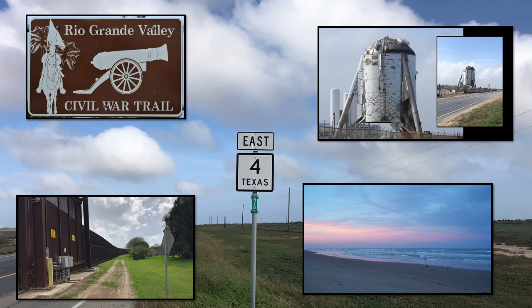Another fun road trip is in the far valley of South Texas. It's the Rio Grande Valley, and it's Texas Highway 4. This little road will take you to many Civil War trail sites. Most people don't think of the Rio Grande Valley and the Civil War. Well, you'll just have to go to find out about it. You'll also find SpaceX. Yes, Elon Musk has a huge project down there at Boca Chica Beach, and we have been there many times. It's really exciting.